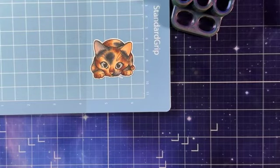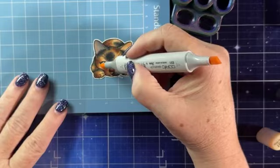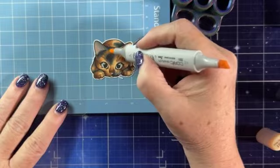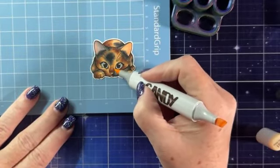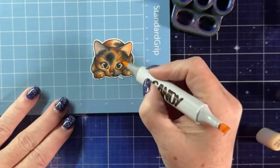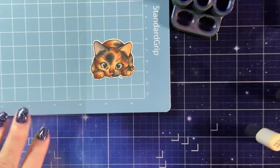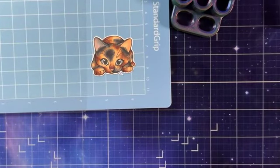Okay, so E51 was our lightest color, and I'm just going to touch those areas where the lightest is, like under the eye and around the eye, just so all the colors match up. There we go, right around this little eye. You just don't want to do too much E51 because it'll wash out the color. So only in the spots where I want the lightest color do I want to touch it. There we go. So cute.